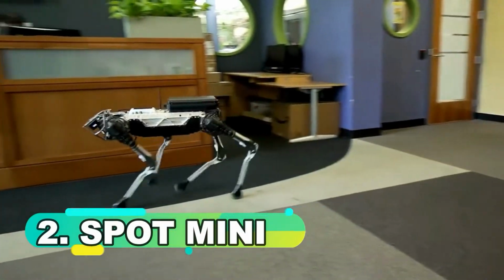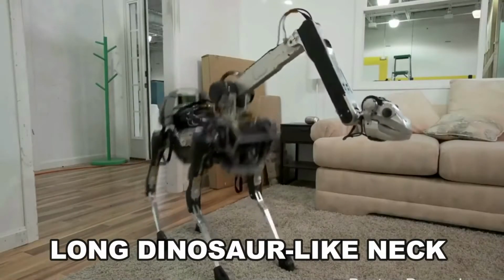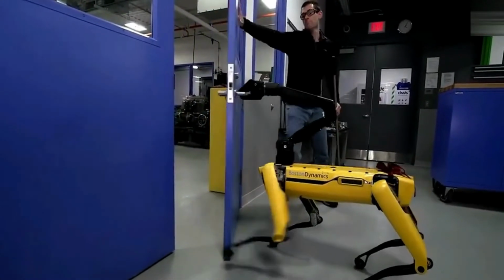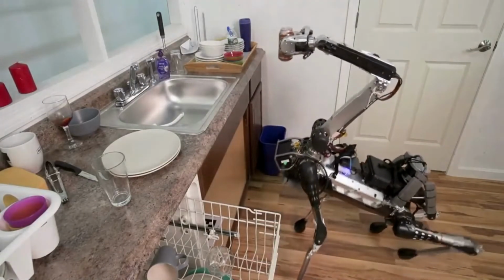Number 2. Spot Mini. Spot Mini is a 55-pound dog-like body with a long dinosaur-like neck and an optional snake-like arm. These features allow it to do things like opening the door, lifting a glass from the sink, and putting it in the dishwasher without breaking it.